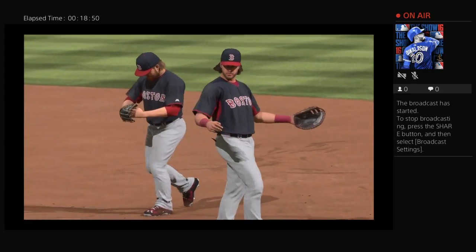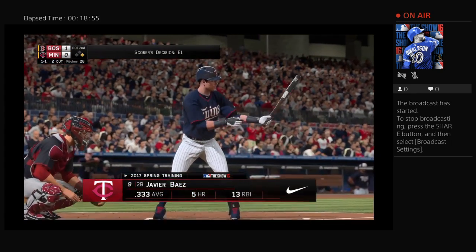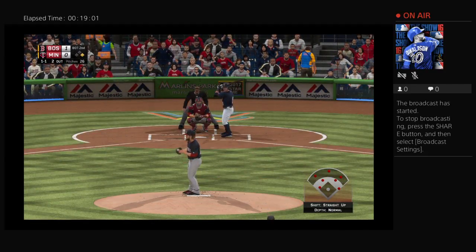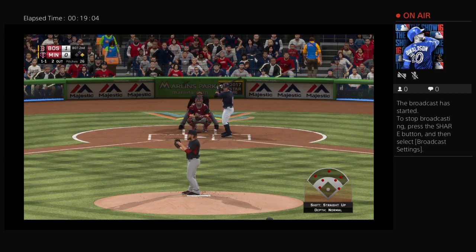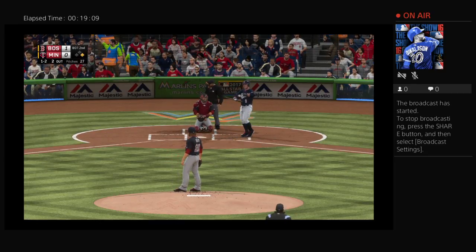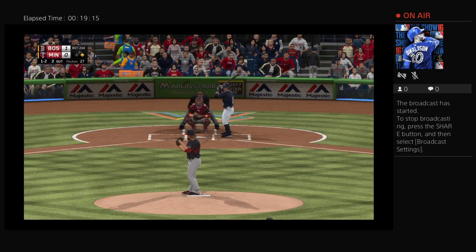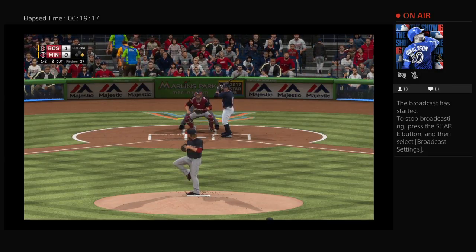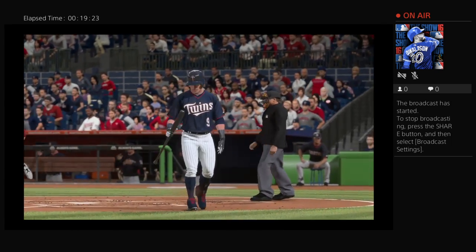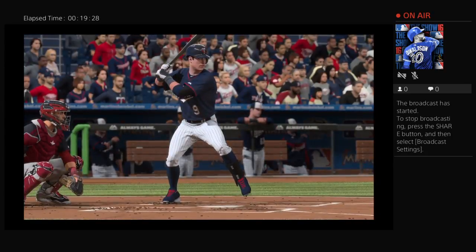Batting 7th, second baseman, Javier Baez. Javier Baez set to take his first cuts with a man at first and 2 away. A runner on first with 2 away. 1-2 now as that one's fouled off. Got him swinging, and that will end the inning. 1 left for Minnesota. They still trail 1-0.